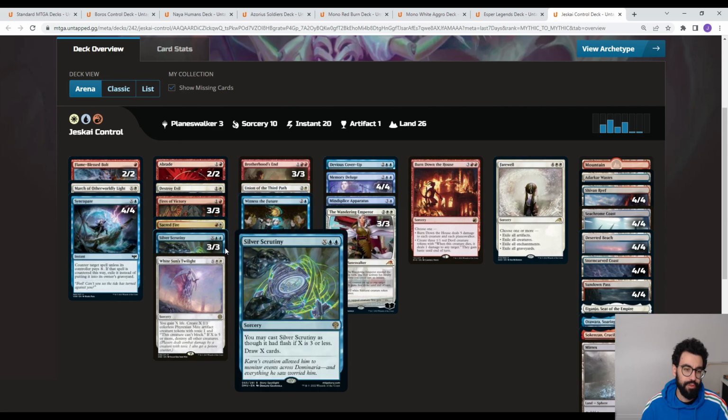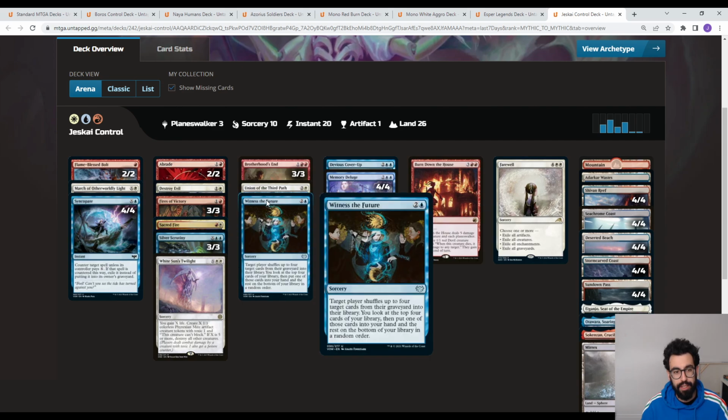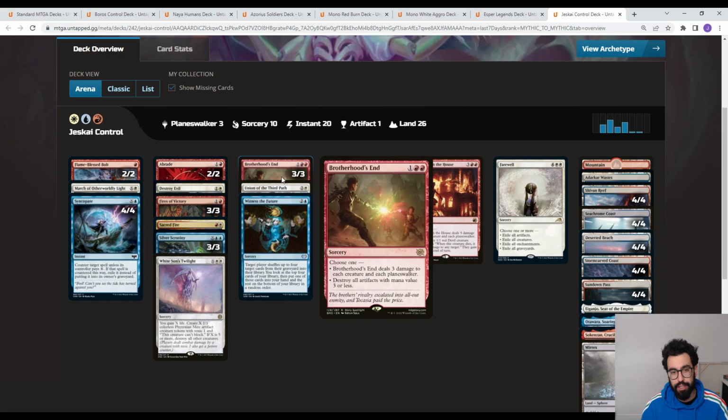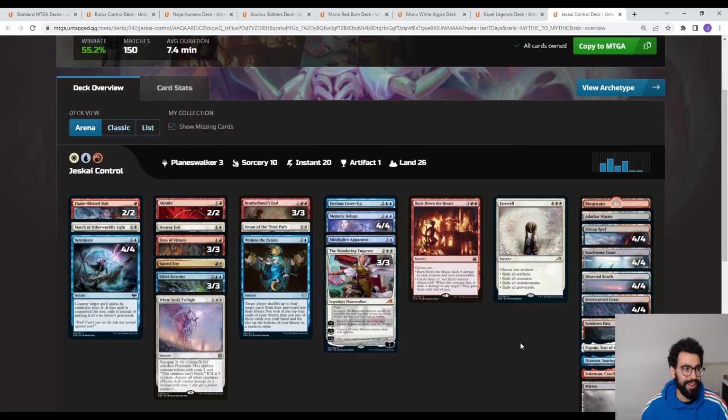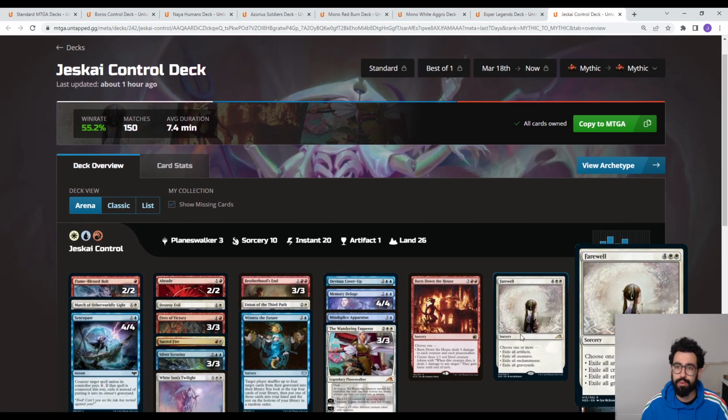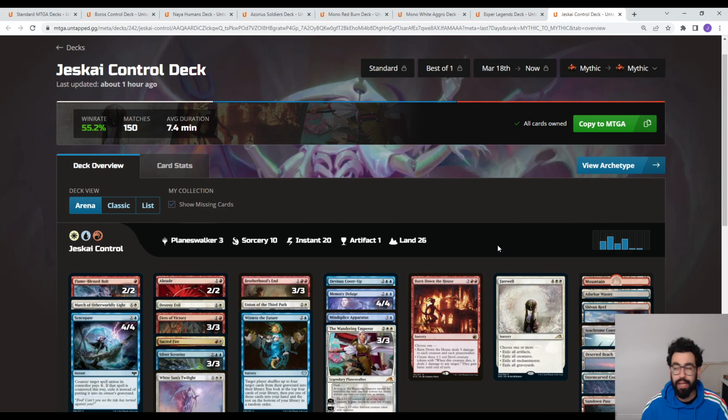lifelink there, Silver Scrutiny as your card advantage effect, Union of the Third Path for some card advantage. We see a number of different sweepers, and then the Emperor can also be mixed into there. So if you like control, we got a couple different flavors of control this week, which is interesting to see how the meta kind of shapes up and moves around from week to week.